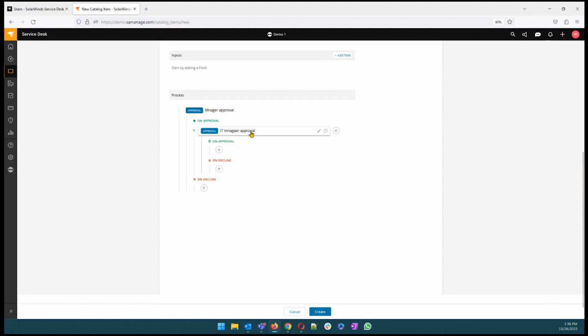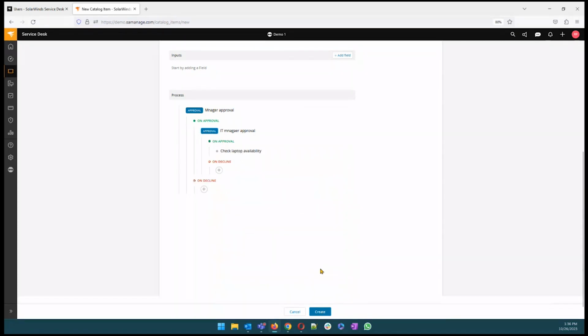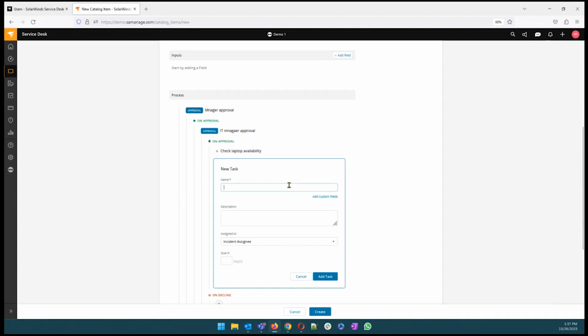So once both of the approvals are given, then for the person to whom the ticket has been assigned, I will create one task for him to check whether the laptop is available or not. So I will assign a task to him wherein he needs to check laptop availability. And once this task has been done, if he finds the laptop is available, then I have some software which needs to be installed on this laptop before he provides it to any team member. So I will create one more task, software installation.